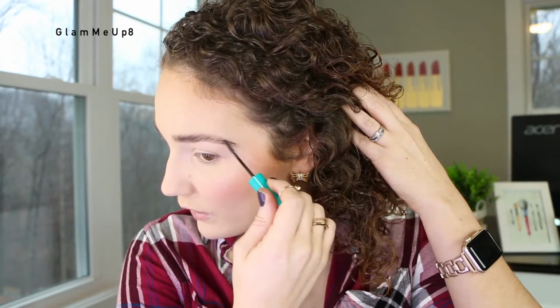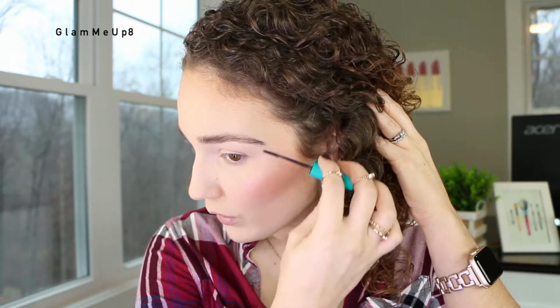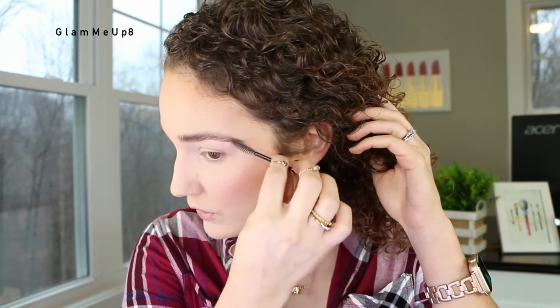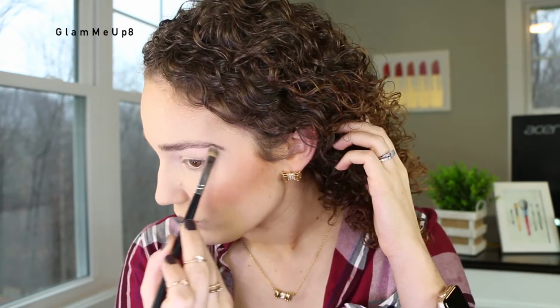So I also need to fill in the tail end a little bit, so I press a little bit harder, and as you can see, that applies a little bit more product directly to the skin to help fill it in. And if that's too much, I'll take a clean spoolie like this and go over it to soften it. Sometimes I even take a concealer brush like this one that's flat and pointed, and I clean up the edge to help diffuse that harsh line. I usually always have to clean them up because I can have a heavy hand when it comes to brows. I think we all can.